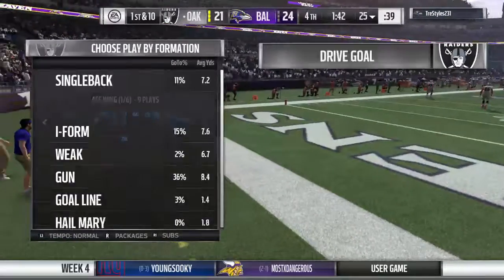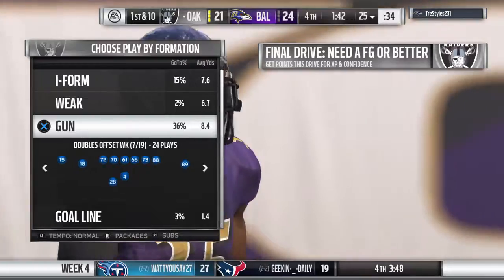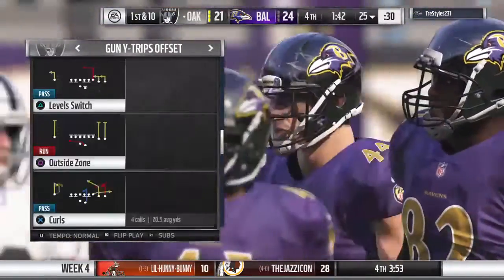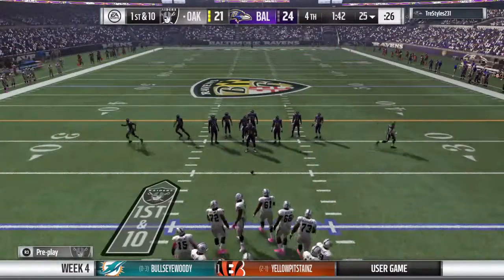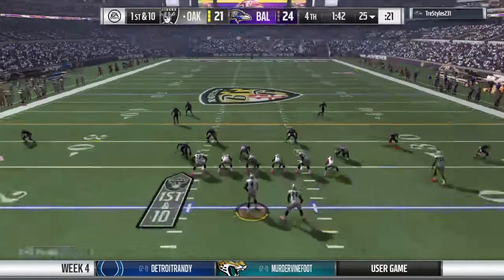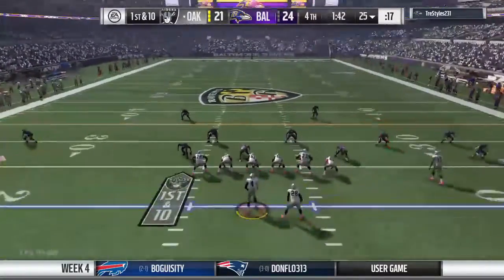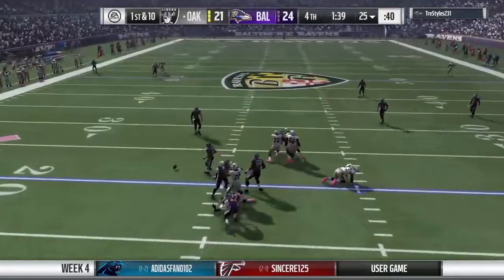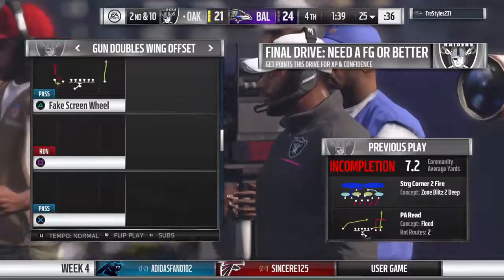And this will not be returnable. It's out of the back of the end zone for a touchback. And now Oakland ready to take the field. Back to throw. A hit as he throws there, incomplete. He was trying to get it to Andre Holmes that time.